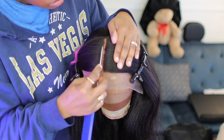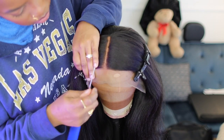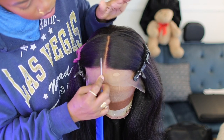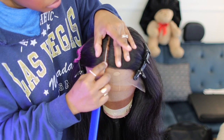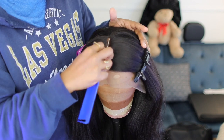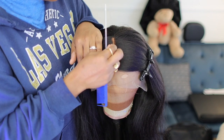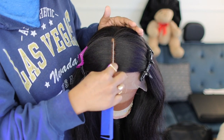Now, you'll notice that I did not go through the entire wig with my flat iron, with my Chi flat iron, with the comb attachment, because as soon as I saw this texture, I was like, I have to have it. I have to have this texture. I don't want to press it. I don't want to press that texture out. So I just hit those roots. You see? That's it. And then I went through it with my comb, with the hot comb, okay? That allowed me to get the sleekness that I wanted without tampering with this texture.